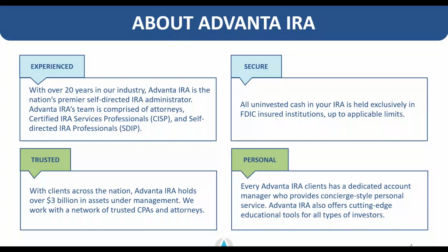So Advanta IRA is a self-directed administrator. We've been in business for over 20 years. We've got about 13,000 clients actively right now, and those clients hold over $3 billion in assets under management. All of our clients' funds that are not actively invested are insured up to FDIC limits. So your money that is not actively in an investment is safe and insured.